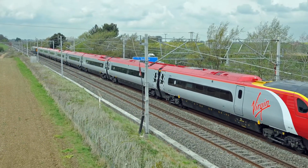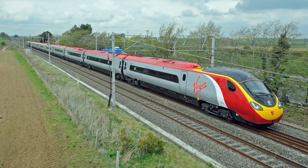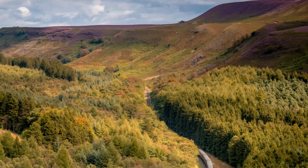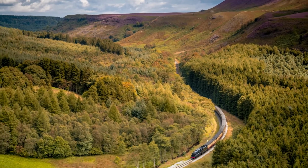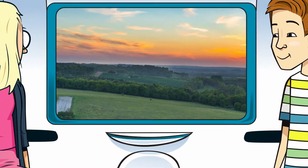One of the fun things about travelling by train is watching the changing landscape. Your journey could take you through towns or the countryside, or both, up hills and down valleys. But how did engineers build the lines across all those different types of landscape? That's what Bex and Dan are talking about today.